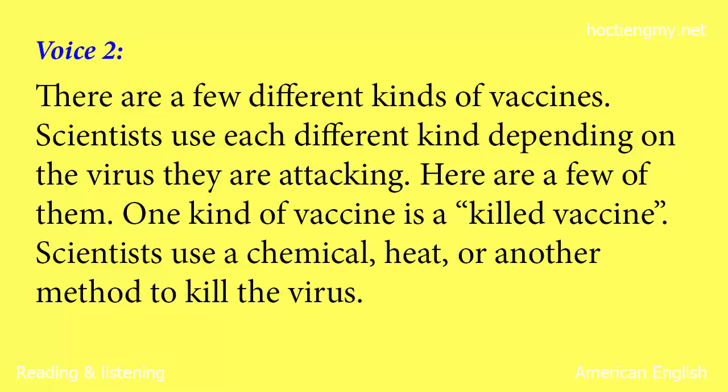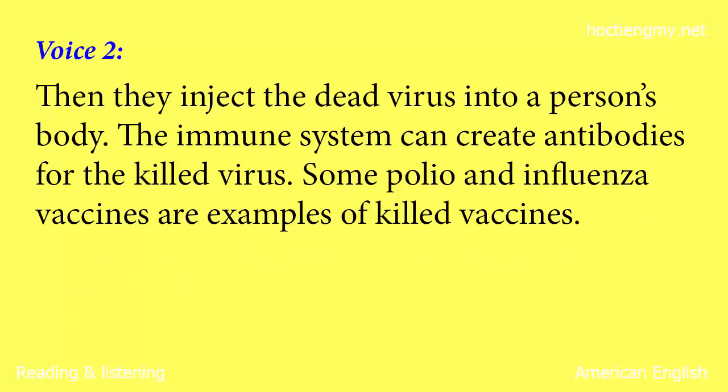There are a few different kinds of vaccines. Scientists use each different kind depending on the virus they are attacking. Here are a few of them. One kind of vaccine is a killed vaccine. Scientists use a chemical, heat, or another method to kill the virus. Then they inject the dead virus into a person's body. The immune system can create antibodies for the killed virus. Some polio and influenza vaccines are examples of killed vaccines.